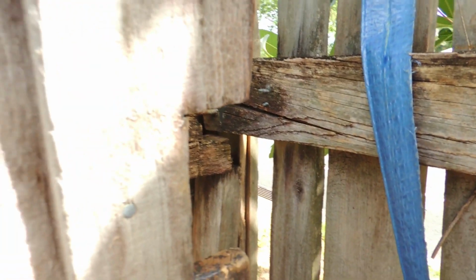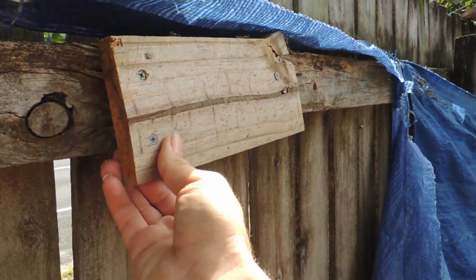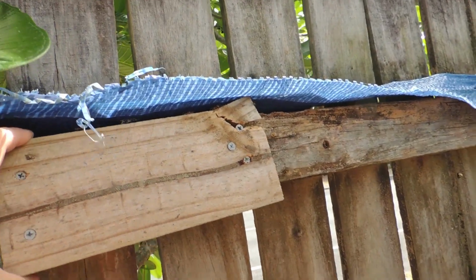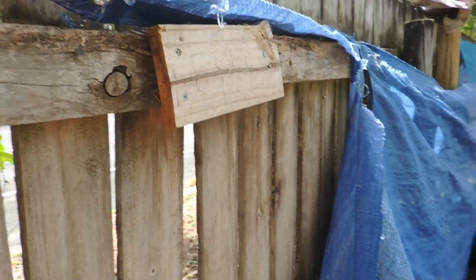It's literally just sitting there. And this one here, oh look, you know, she'll be right. She's attached here by this. Yep. I did not do this, by the way. Yeah. Might not have a fence after this.